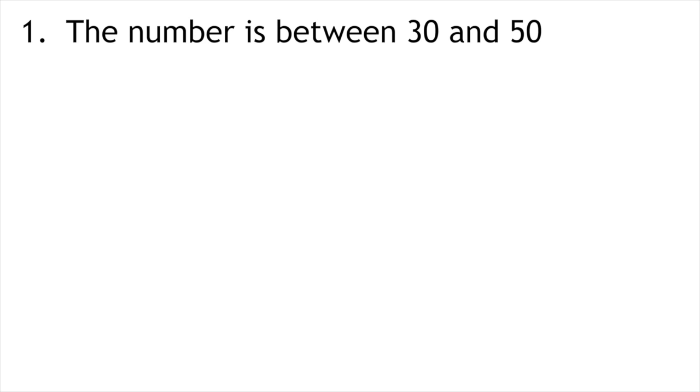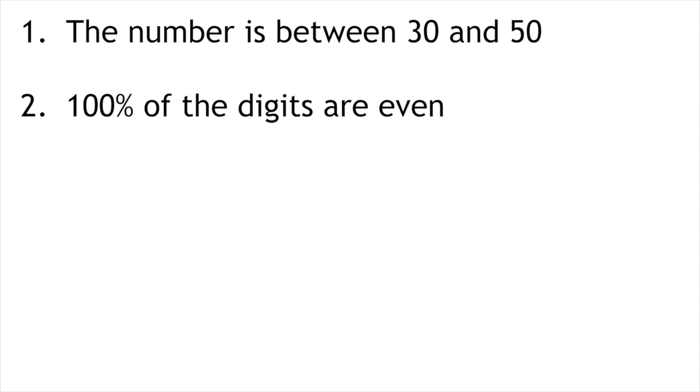We've got one more number for you to try to guess. The first clue is that this number is between 30 and 50. Clue number 2 is that 100% of the digits are even. We know it's a 2-digit number because it's between 30 and 50, and both of the digits are even. So both of the digits are either 2, 4, 6, 8, or 0. I haven't said they're the same, so they could be two different even numbers, but they're both even.